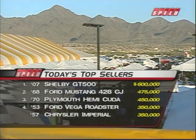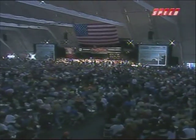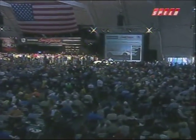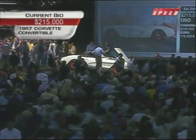25 cars have now sold at $200,000 or higher. Down shortly, a 1957 Chevy Corvette convertible. The bidding is at $215,000 and percolating. Steve, guys, this is a really special car.